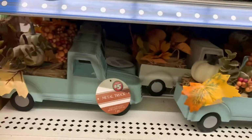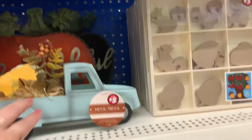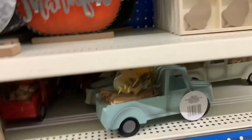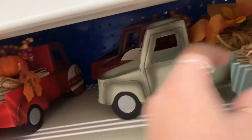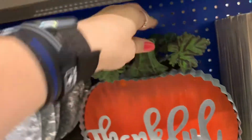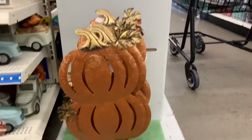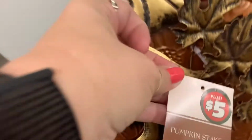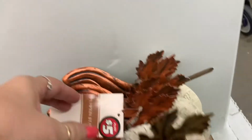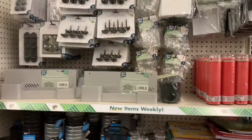Frankincense. And that truck is so cute. They have two different colors. And that looks like a tic-tac-toe game. Let's move this truck and see what we got. Oh, there. Oh, there's a red truck. Hang on. I'll move stuff around. Look, there's a red one. And then these. This is thankful and grateful. And they are $5. Sorry, guys. It sounds like I'm losing my voice. And then, looky there. I think that's a yard pick. Pumpkin stake. $5. And it also is in white. Can you see that? There we go. So those are all those pegboard things up.